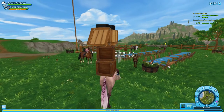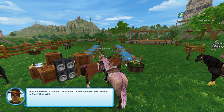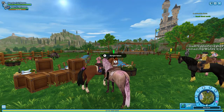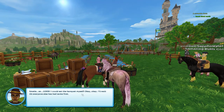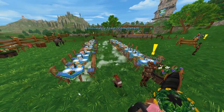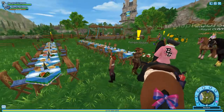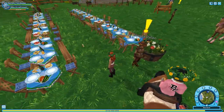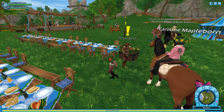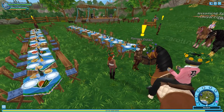So, yeah. Okay, let's just plop everything here. Perfect. Now we're ready to pump up the volume. This Midsummer party is going to be off the chain. Smells so good. I could eat the banquet myself. Okay, I'll wait till everyone else has had some first. Oh, that does look good. There's some watermelon, sandwiches, water, cake, pastries, hamburgers, hot dogs. Are those hot dogs or just sandwiches? I don't know. Ooh, there's cinnamon rolls. Oh my gosh, that all looks so good.